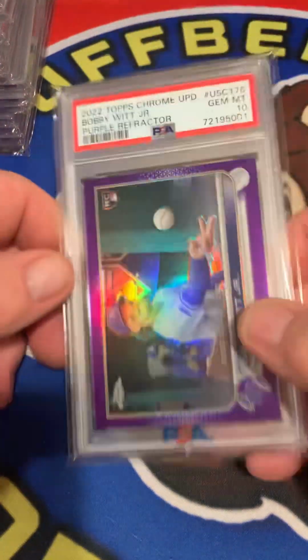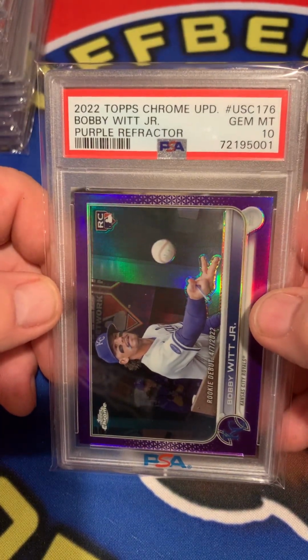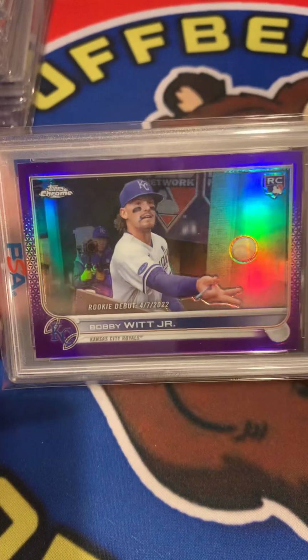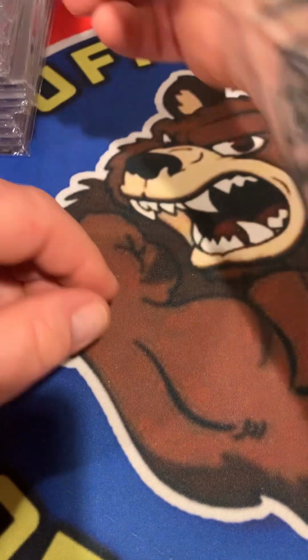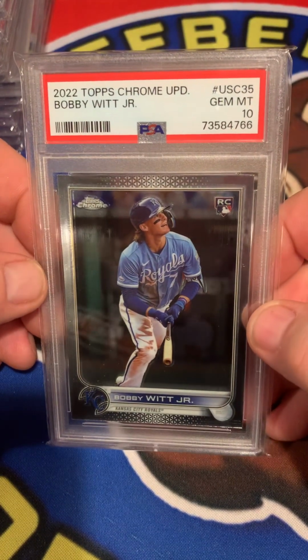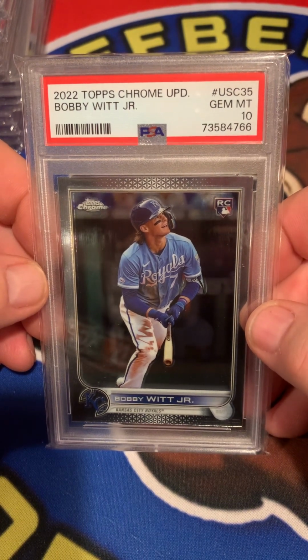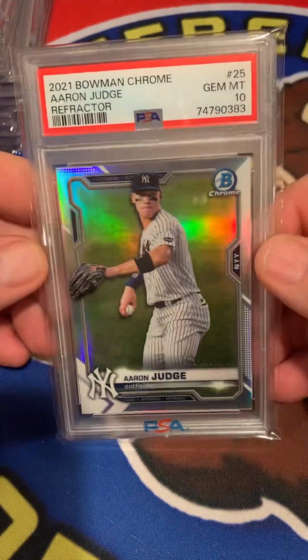We are almost halfway. Then we got a 2022 Topps Chrome Update Bobby Witt Jr. Purple Refractor. Love the purple refractor, Gem Mint 10. Got the RC logo up there. That is not numbered. Then we got another Bobby Witt, Chrome Update 2022, just a plain old Gem Mint 10. I'm big on Bobby Witt. I know he's had a slow start to this year, but I'm big on him.